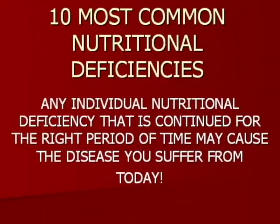This is Dr. Benzinger on Health with secondopinion.org, and today we're going to be covering the 10 most common nutritional deficiencies that you and your family more than likely suffer from or have some problems with within your family unit. What we know is any individual nutritional deficiency that continues for the right period of time may be the cause of the disease or the symptoms that you suffer from today.